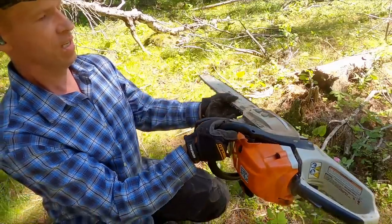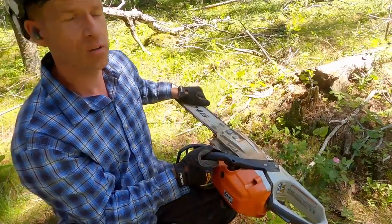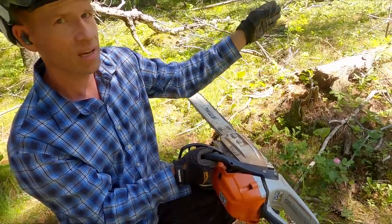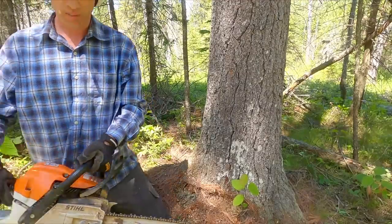So if you're cutting in this way, you can sight right down that. And provided that everything goes to plan and you do your cut just right, the tree should fall right on that line. So I'll go ahead and do the first cut here and then show you what it looks like.